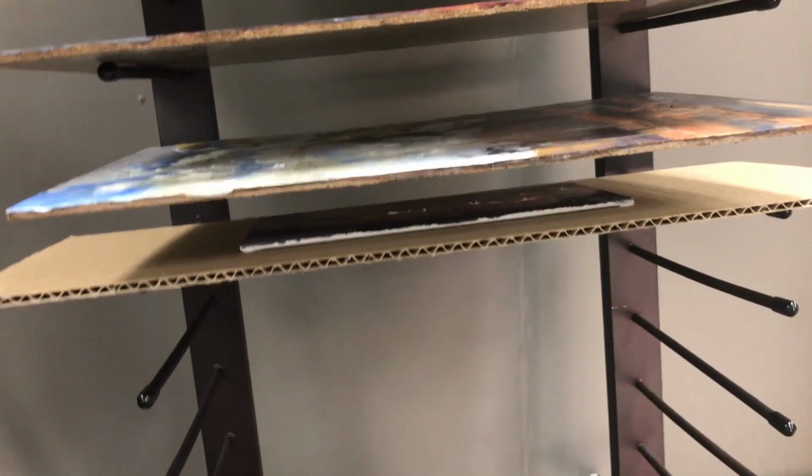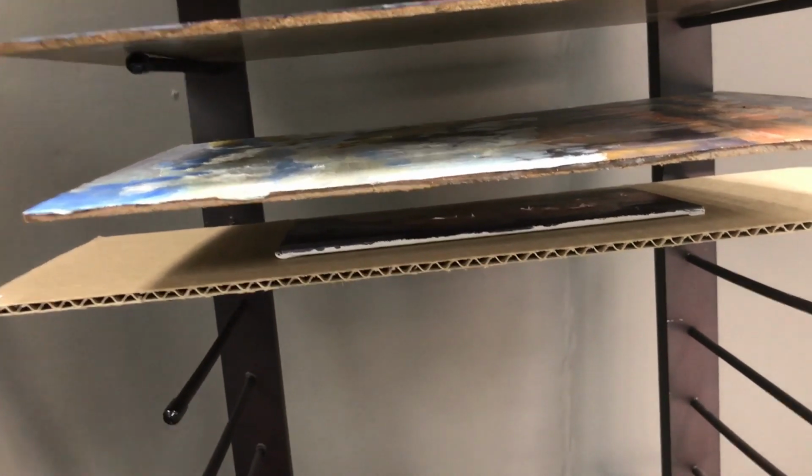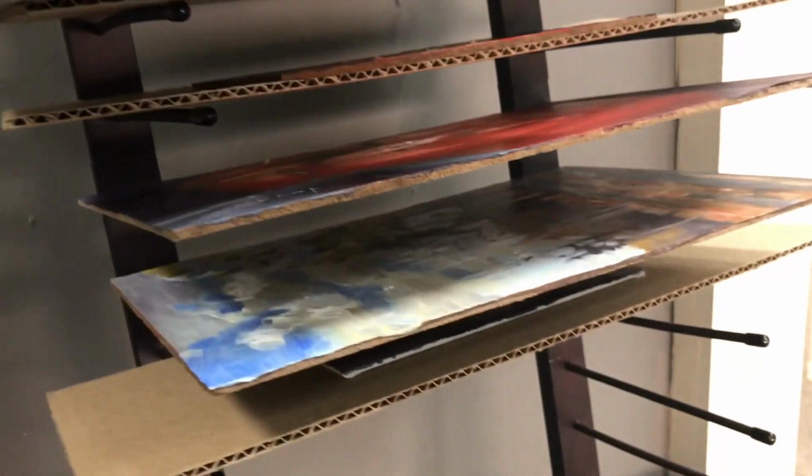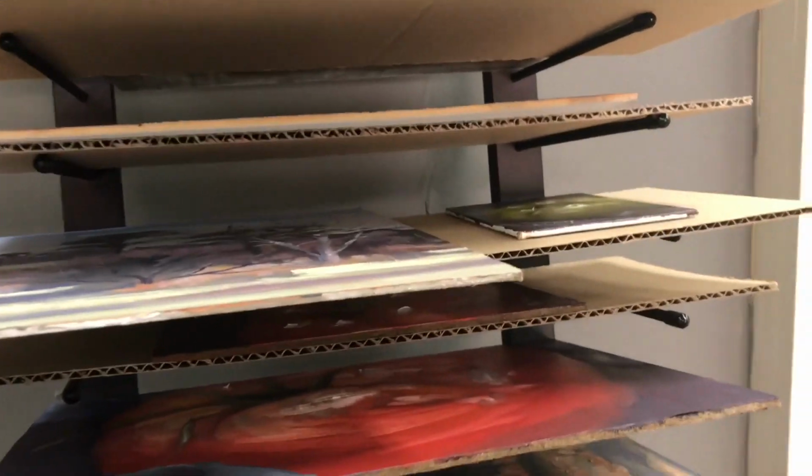So if I've got anything smaller than 11 inches at its longest point, then I have to put something down to be able to lay it on. But that's not a big deal. I just end up using a lot of cardboard to work that out. But let me show you a few paintings. I'll just kind of start this one by one.